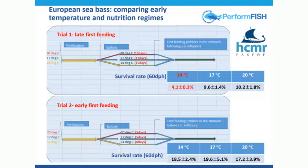And I'm going to close with CBAS, just to give a flavor of how different parameters of the early development can interplay in order to provide differences in zootechnical and other parameters. Two different trials were conducted with CBAS. In both trials, the temperature regime was exactly the same.